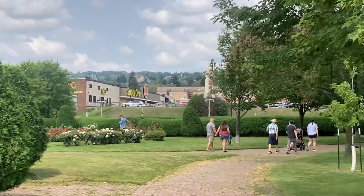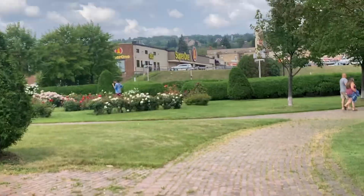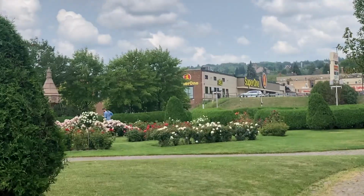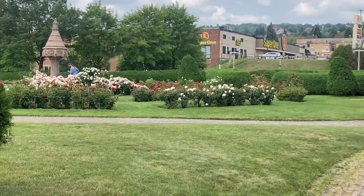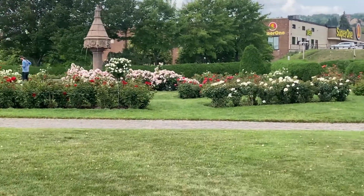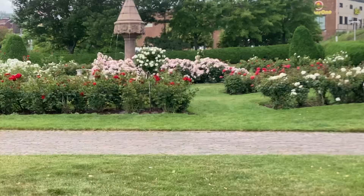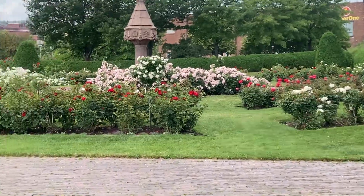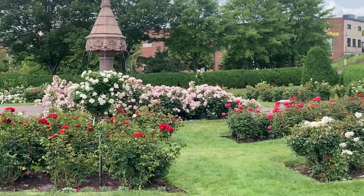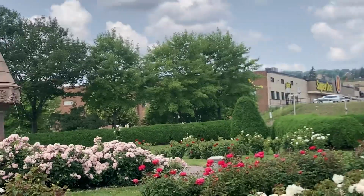And then coming up on just some beautiful roses here. I hope they have the Dolly Parton rose, don't you? Is it full bloom? I think it's yellow. They have roses that they develop, different strains that they use. So here is the beautiful rose garden.